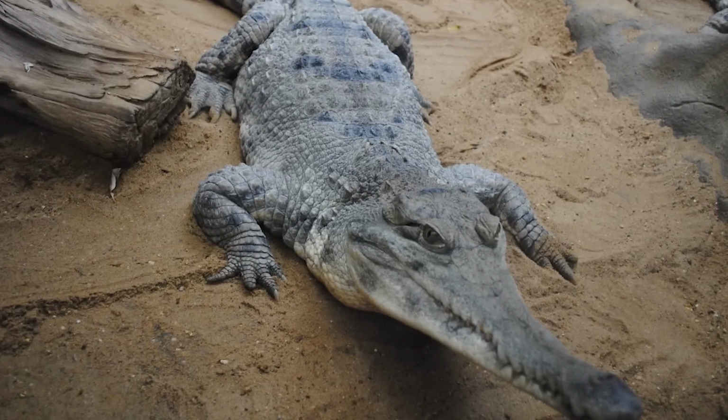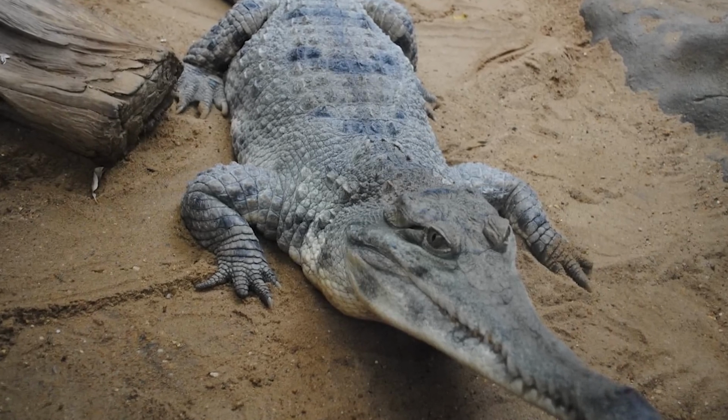While crocodiles are a bit of a scary creature themselves, nothing compares to the news of a newly discovered species being found and at the same time being known to be endangered.